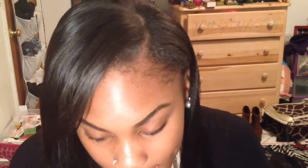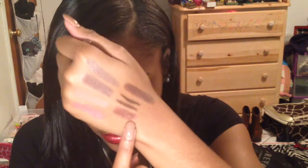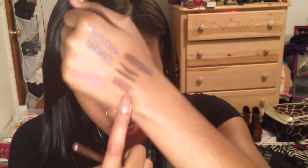Okay, next I got this other lip liner, and this one is from Wet n Wild, in Brandywine. Looks like this. I love to use this one as an all-over lip color because it's just super, super pretty. So this is the color right there, and as you can tell, it's super pretty. I love these dark lip colors for the winter. It just goes really good with the winter.